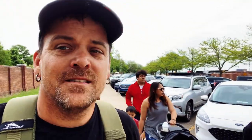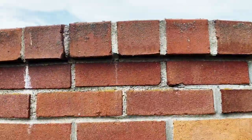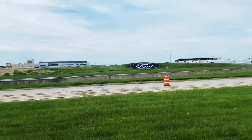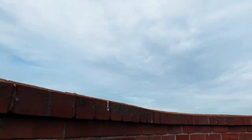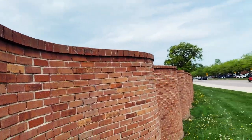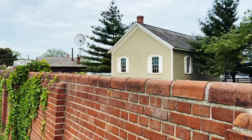We've already seen Thomas the train going past, a couple other locomotives, and we are walking. You can see the Ford plant. You can see the Independence Hall replica. Let's go check it out. Let's take a look over the brick wall. Not only do the wavy brick walls look cool, but it allows them to get away with one row of bricks.